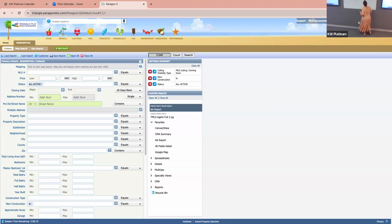For sellers, a lot more competition, so they have to be more realistic. For resale, we have a lot less inventory than we do new construction, right? Let me do that number so you guys can see it. 7,125 minus 3,548, so we have 3,577 here. And 2,171 minus 1,492 is 679. 3,577 divided by 679, you get 5.26 months.